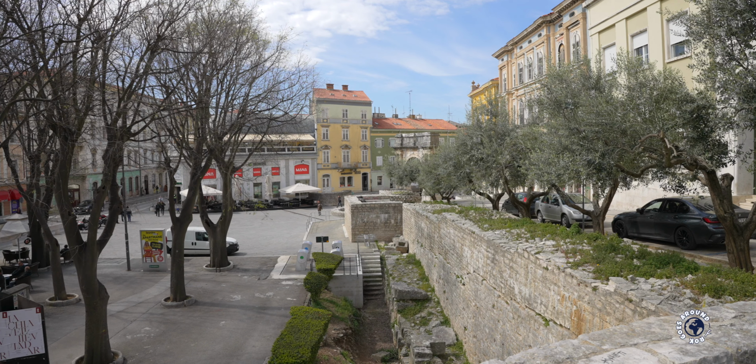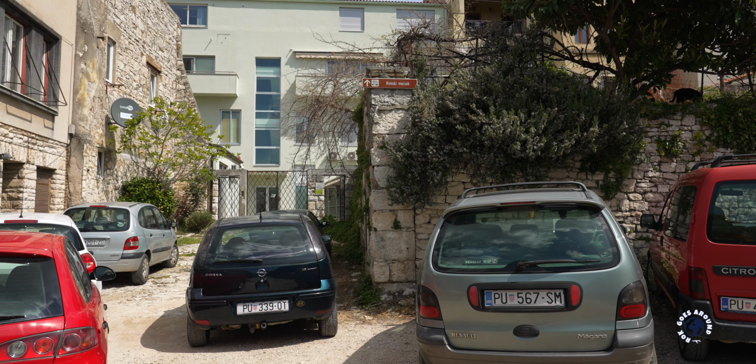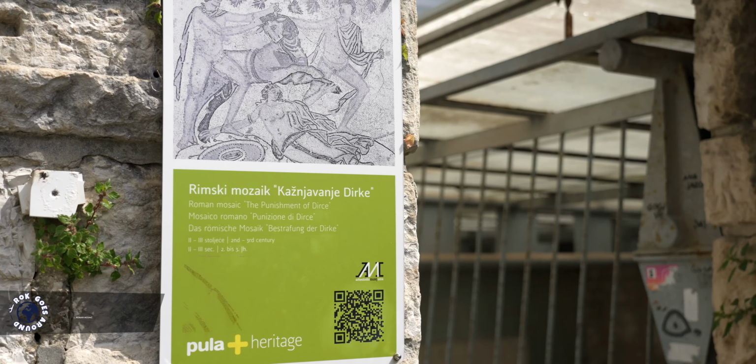Allied bombing not only destroyed the monuments, but also revealed some of them. In this tucked-away area at the end of a parking lot are the remains of a Roman house with beautiful floor mosaics. They were discovered after the bombardment as they were buried 2 meters below today's level.